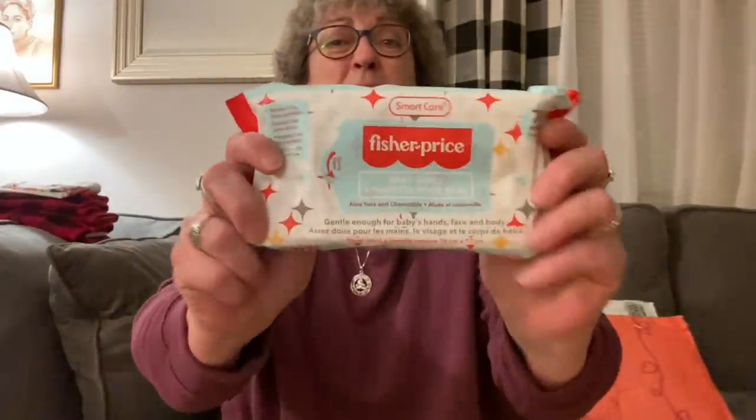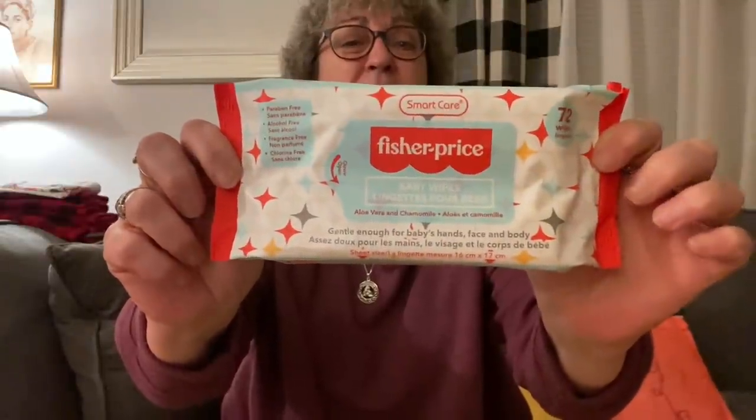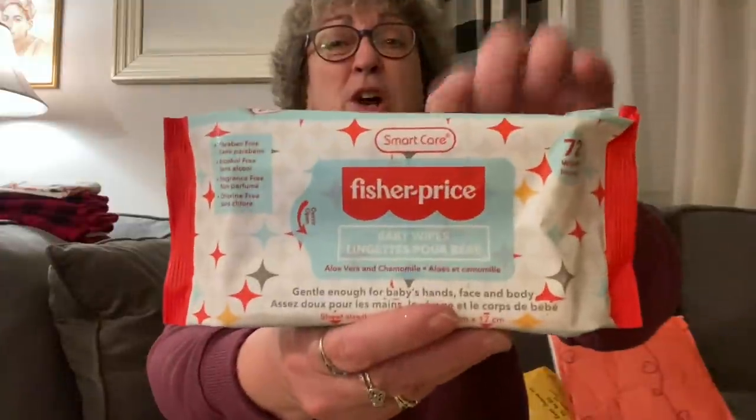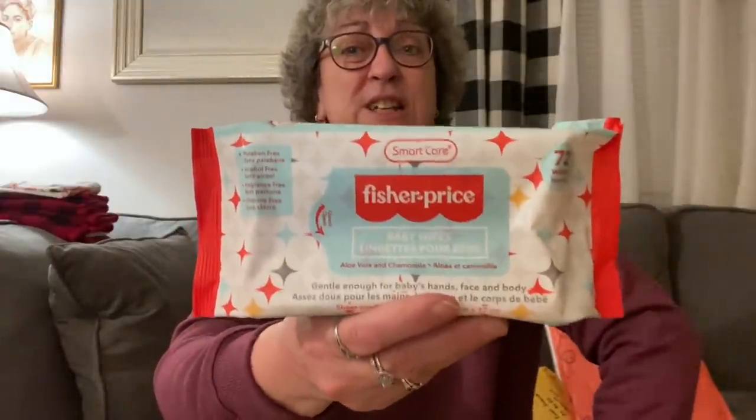Excuse my reach. Picked up a pack of the Fisher-Price baby wipes. Gotta have those baby wipes here when Evelyn comes. You get 72 wipes in this. It says gentle enough for baby's hands, face, and body, which is good. So Fisher-Price brand name wipes for a dollar, and you get 72. That's a deal. That's a deal.